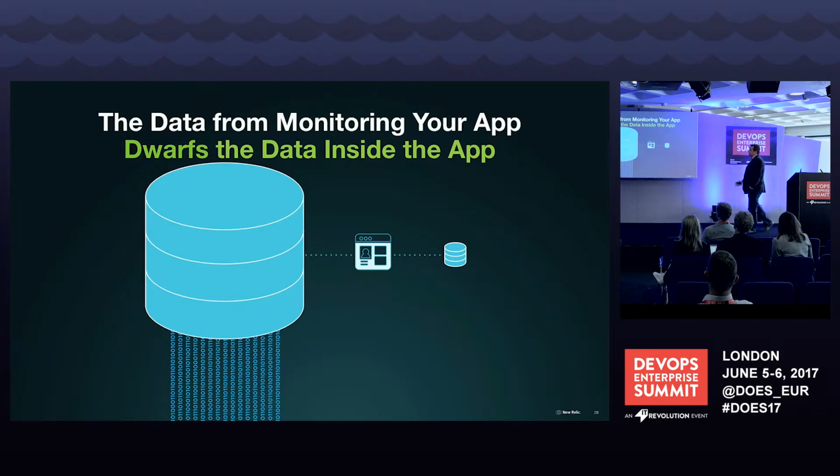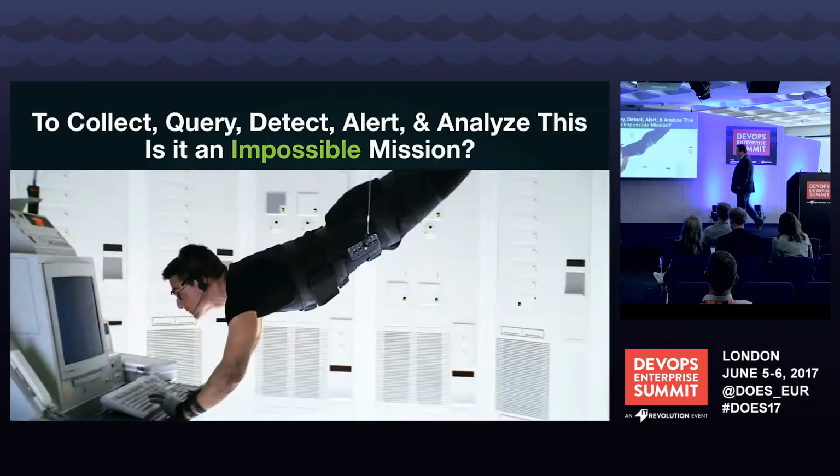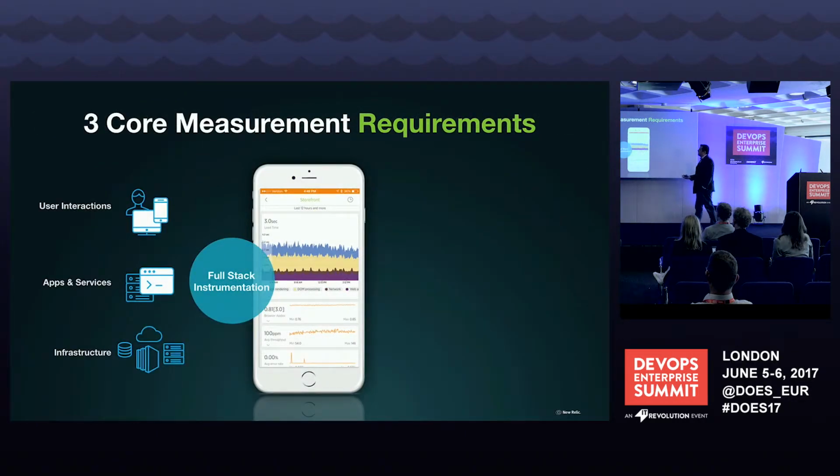And that amount of data can be so huge, it can dwarf the amount of data that even resides in your applications themselves. You know, the requirement to collect, store, analyze the data dwarfs what you're actually doing in the application itself. So is that an impossible mission, right? Being able to collect all of that data, being able to query it, detect issues with it, alert, and analyze it. Well, no, it's not. It's not as long as you have 3 core requirements or 3 core capabilities to enable you to do that.